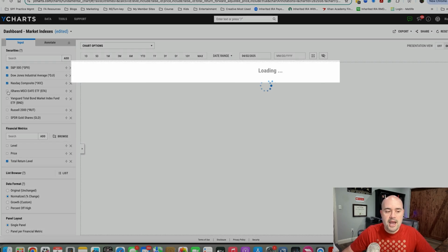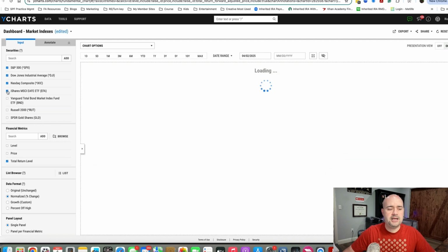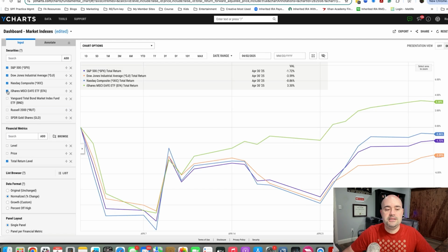The NASDAQ actually is positive. Even though in the chart it shows that it's down, the NASDAQ is currently up a little bit over 1.5% today. This is the developed market indexes. So you can see for international developed markets, they've been doing well year to date. We'll look at year-to-date charts as well. But even since April 2nd, they are up close to 4%.